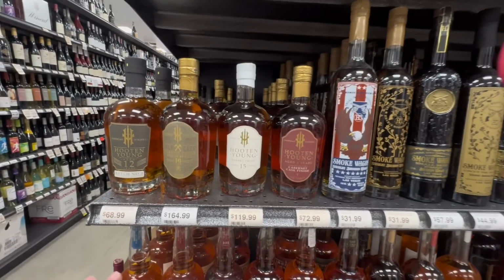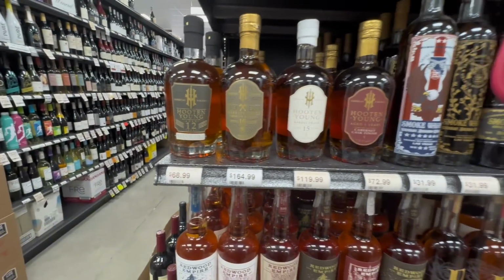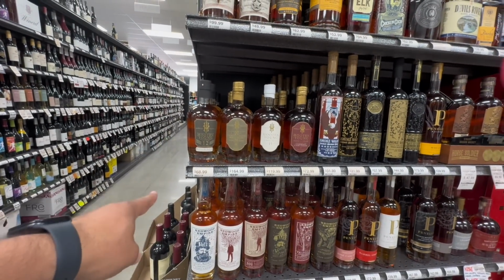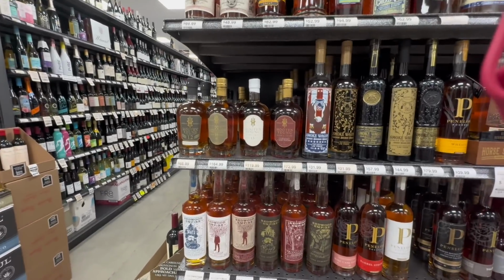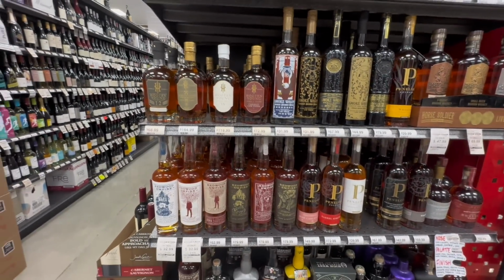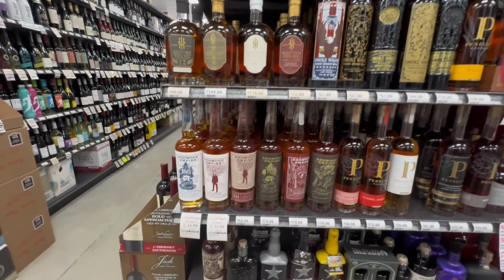So we have these Hooten Young 15 year, 16 year, 12 year, 6 year. This 12 year and the 15 year I heard are phenomenal. I believe I've tasted the 12 year before, but don't really remember. It was at a bottle share. But for 70 bucks, that's not bad for a 12 year bourbon.